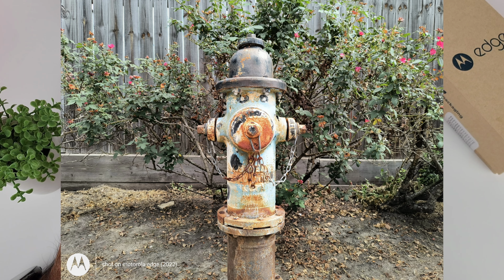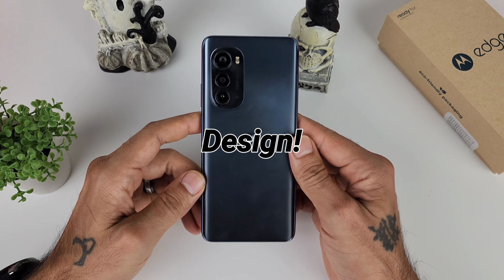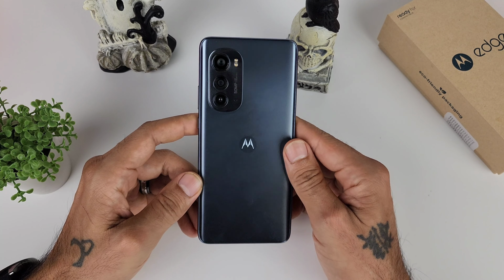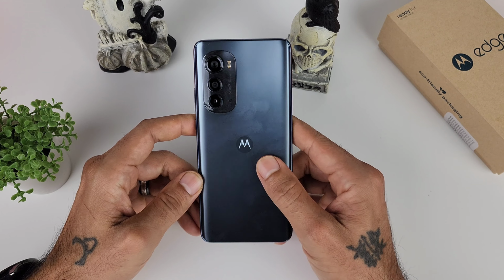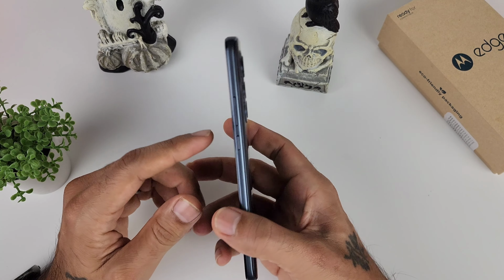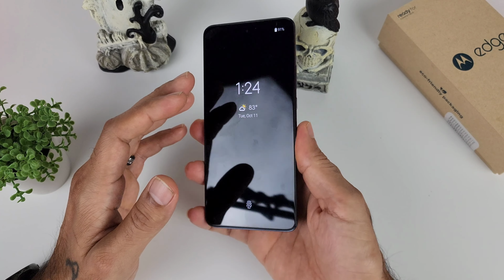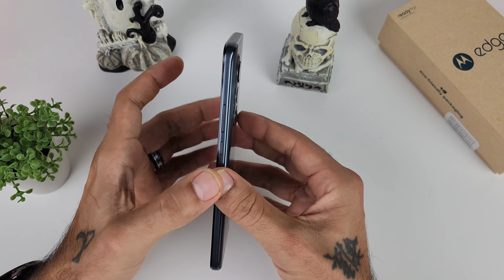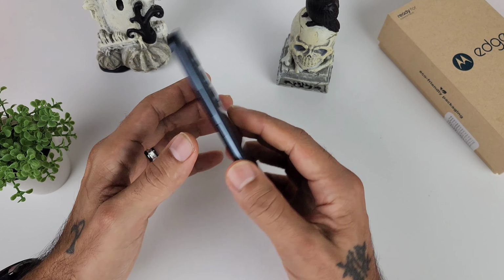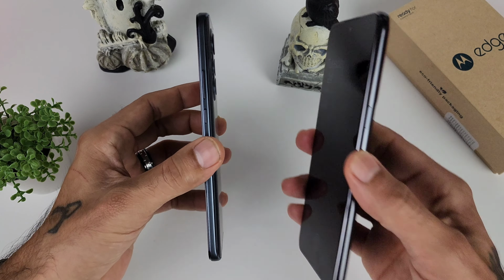Going on over to the design on here, this is a huge improvement over last year's Motorola Edge. Yes, the design may be a little generic for most people. I would have preferred a glass back, but this phone is way thinner than last year's Motorola Edge. That 2021 Edge was too tall, too chunky, and way too heavy. This device is a very thin device.